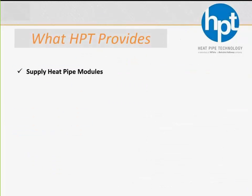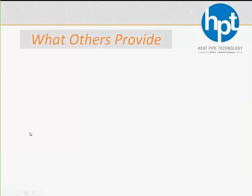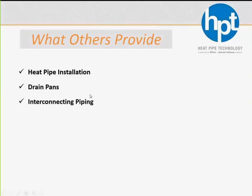What we'll provide is the supply heat pipe modules for the supply and exhaust. We'll have control valves or a control panel, which is an option. We'll do on-site vacuuming, and then we'll do on-site charging as well. What others provide is the installation of the heat pipe within the duct or air handler, any drain pans, the interconnecting piping in between the systems, any piping or installation support or insulation that needs to go.